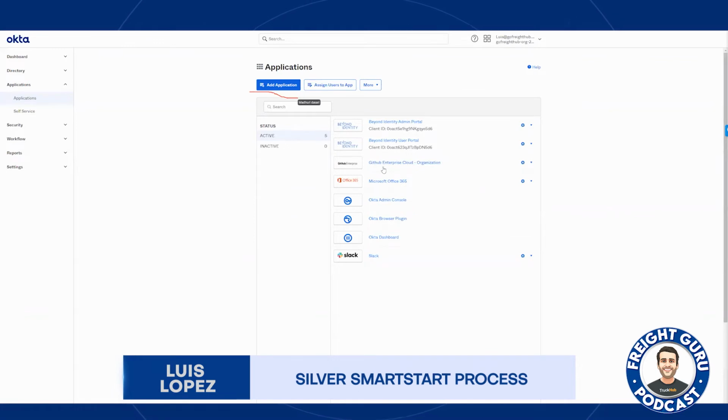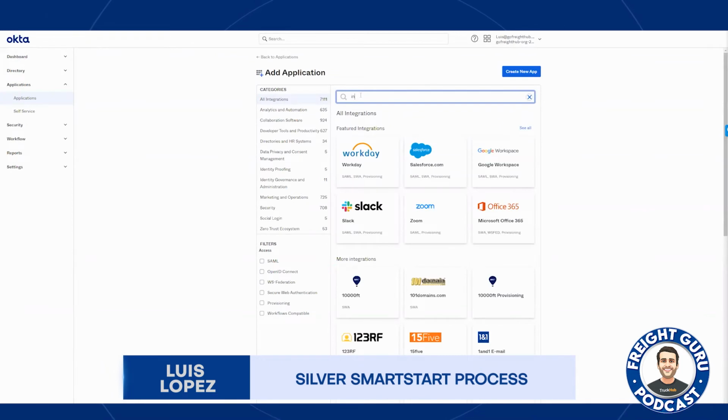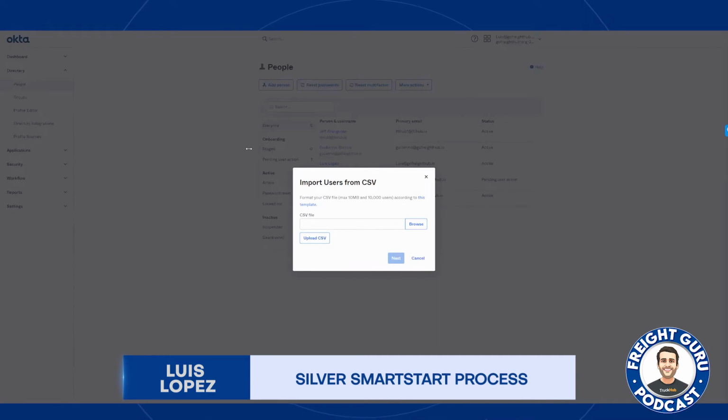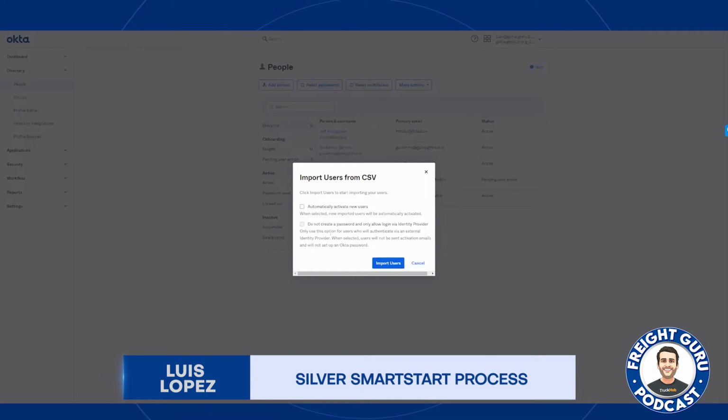Add application. Search for the application Intermedia. Okay. It's just used for web application, right? For sending an email. You want me to upload? Upload. Just give a second after. Click on next. And you can see automatically activate new users. What it will do is it will send activation emails to all your users.